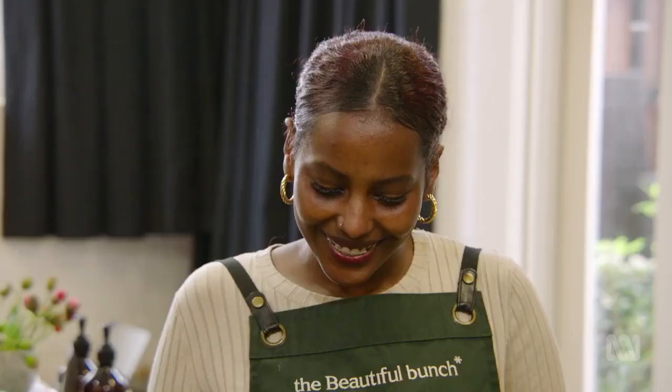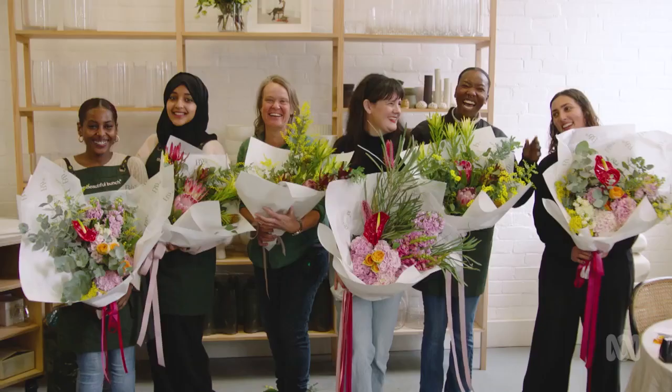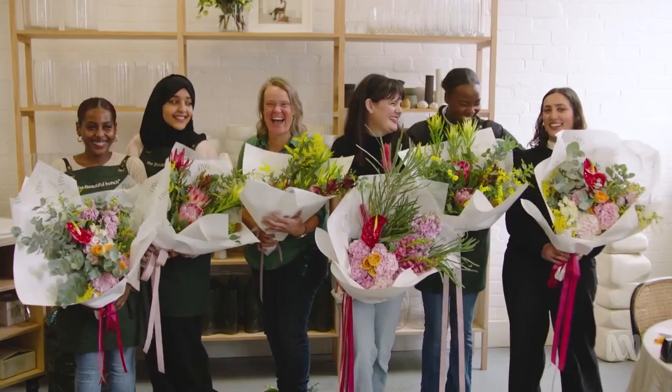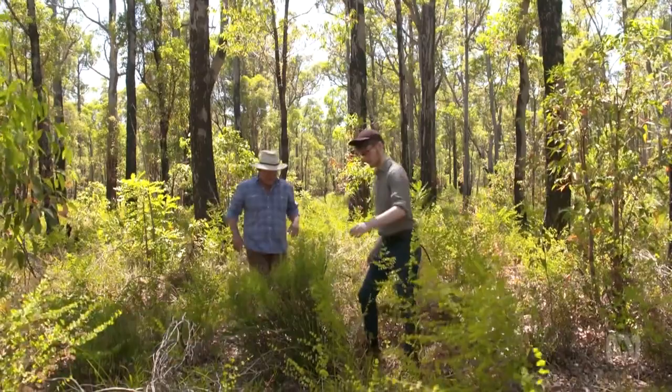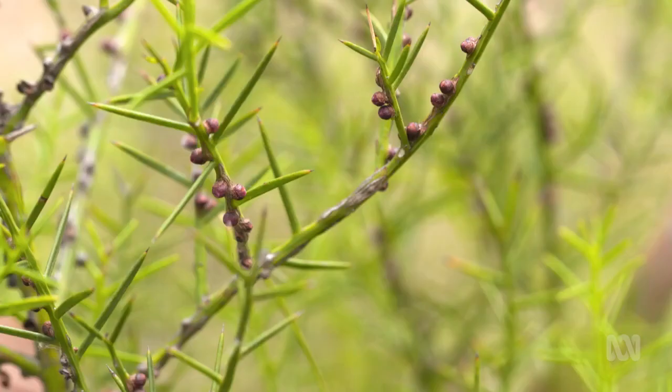I'm visiting a florist and social enterprise in inner city Melbourne who are growing skills and relationships for women from refugee backgrounds. And what they're doing is beautiful. And the way plants adapt to survive can be surprising. I'll be taking a look at one that normally goes unnoticed, but is absolutely remarkable.